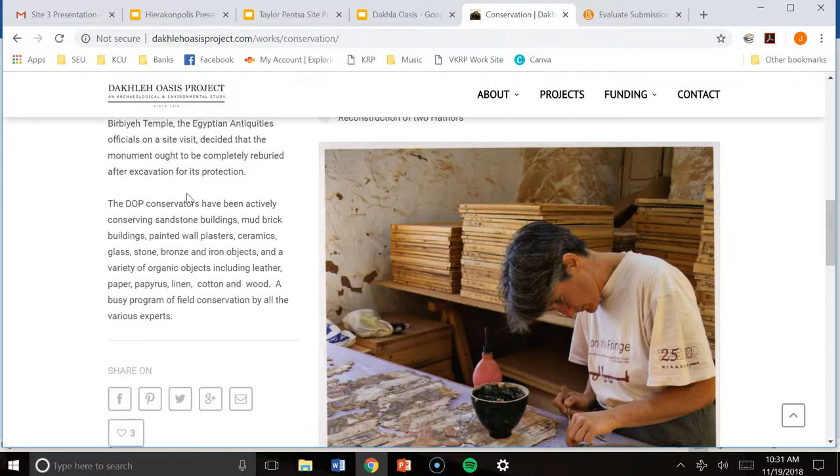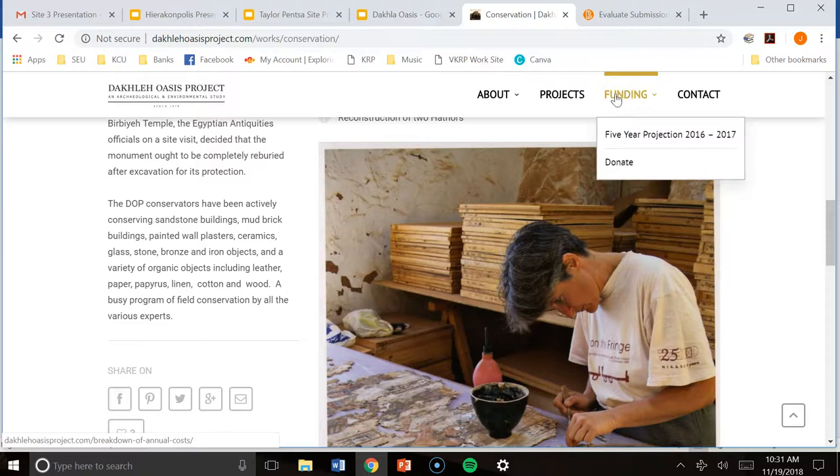Let's see, actively conserving sandstone buildings. Yeah, those are going to fall apart. Mud bricks, that falls apart. Painted plaster wall, that falls apart. Ceramic, that breaks. Glass, etc. So when they restore these, do they use like newer techniques, or do they try to recreate the old? I think they try to use new materials, special kind of glue they don't think will mess it up.